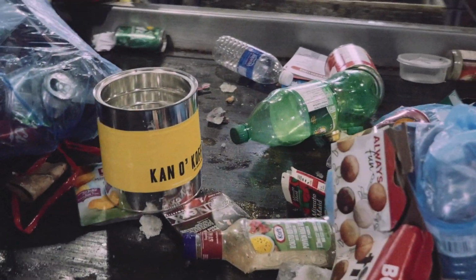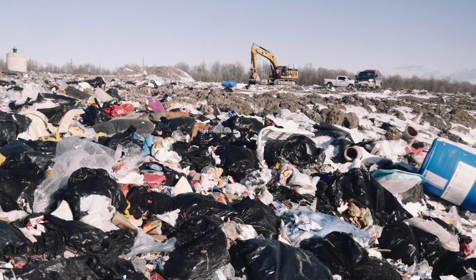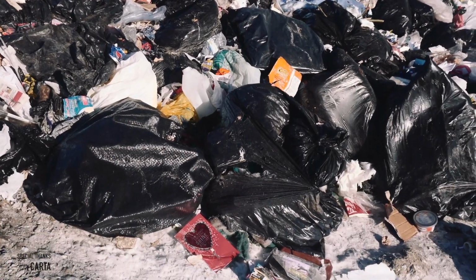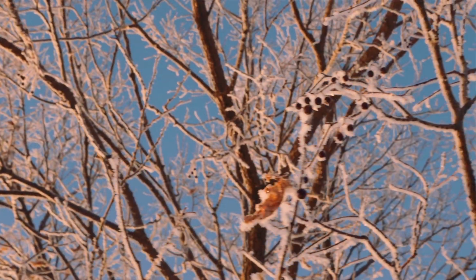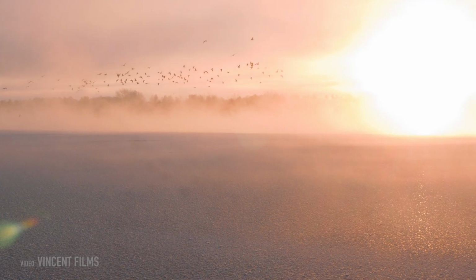You're putting it back in that loop so that we're not pulling as much as we need to out of the ground, and we're not burying what we try so hard to get out of the ground to begin with. It's up to the residents. They have the choice to either throw it in the garbage or throw it in the recycling. We only have this one earth. It's up to us to keep it for future generations.